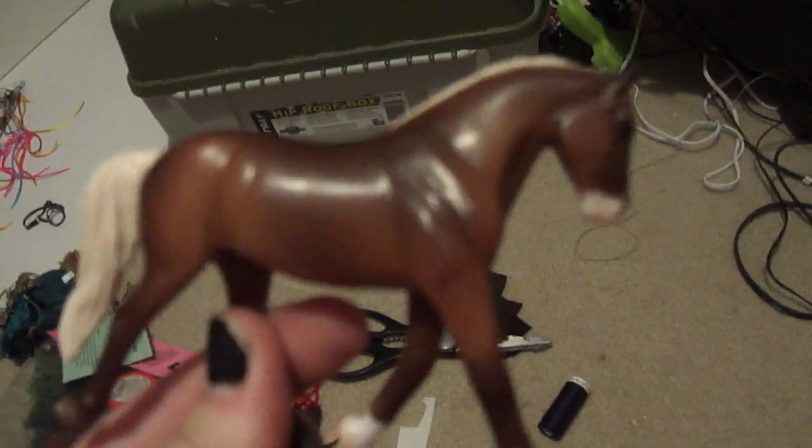Who else? This guy, my little mini Winnie jumper, who's going to go in performance soon. Oh, there's his saddle. And this is Rena. And Rena is awesome. I love this horse so much. She's down here with saddle fitting.